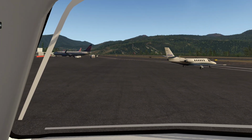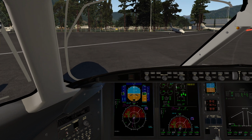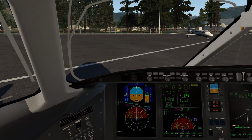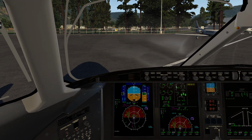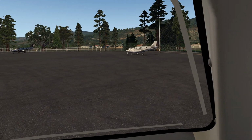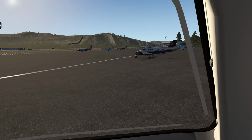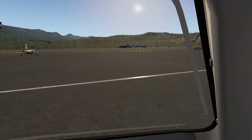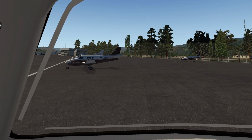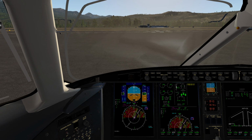Imagine this being a place where you can get into a jet jam. There's certainly no shortage of rather nice aircraft here. That'll do us.